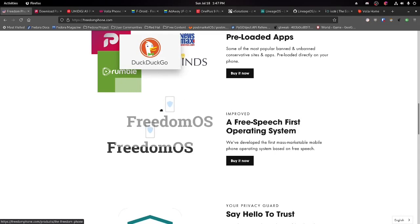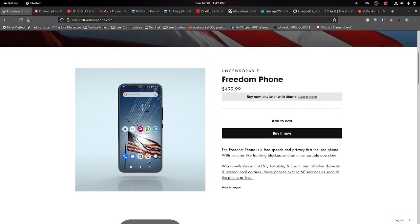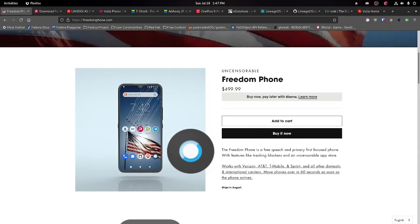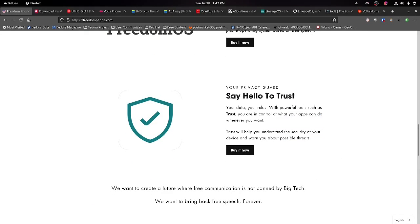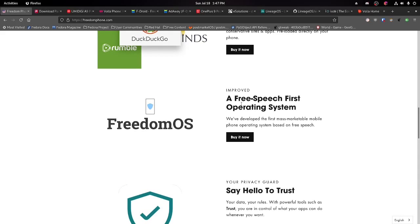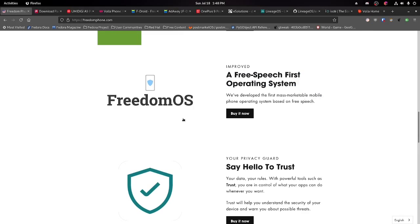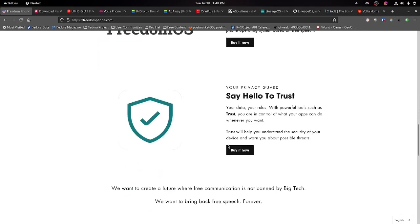Freedom OS doesn't do that, so it's not as free as Lineage OS, which it looks like it's based off of, because one, the screenshot has not only the Lineage OS camera app, but also the Lineage OS trust notification. As a matter of fact, this whole trust feature that they're talking about is just built right into Lineage OS. And also the developer said that it's like a merge between Lineage OS and Graphene OS. So I don't really see any benefits you'd get of Freedom OS over Lineage OS, and that's free. And the trust thing, that's just a Lineage OS feature.